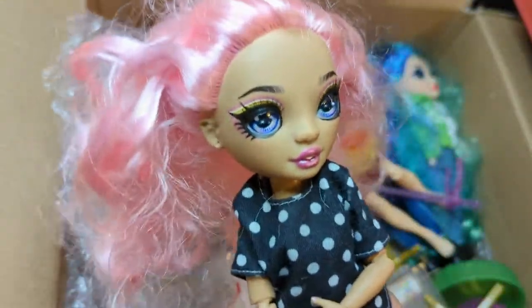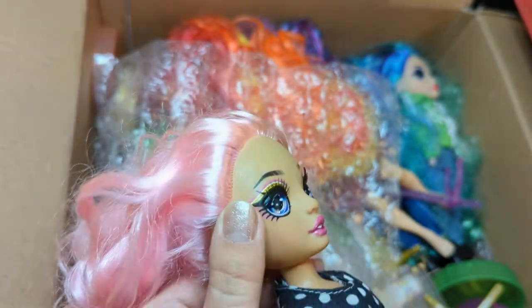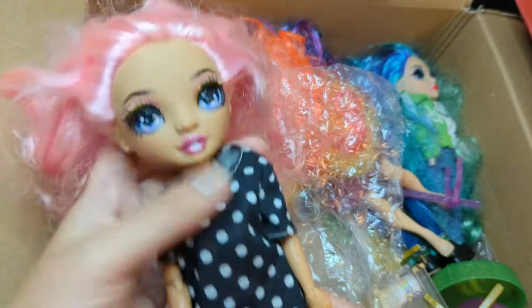And here we have the jackpot, Sleepover Brianna. She doesn't have any of her original clothes or accessories, but it's still worth it. She is more rare than others and she has beautiful hair and makeup.